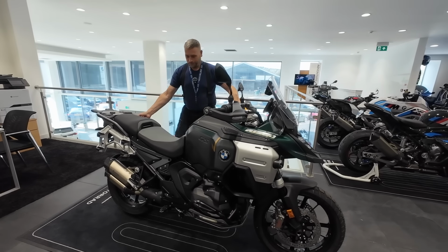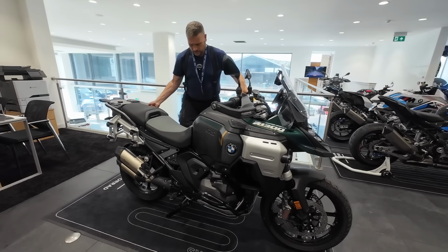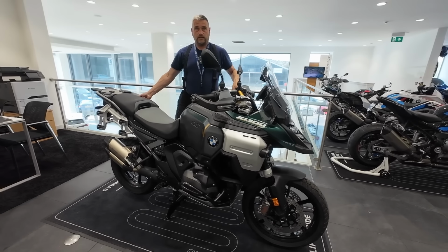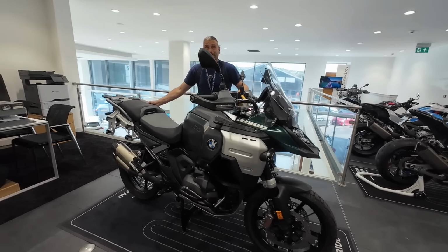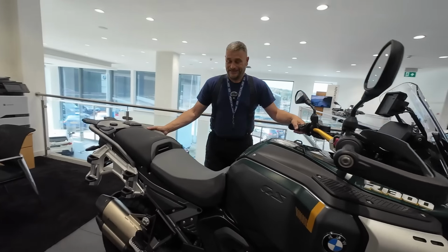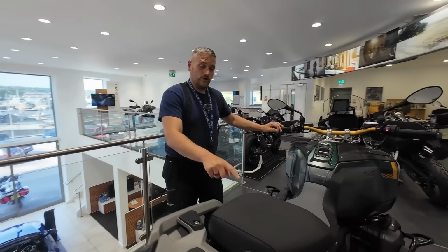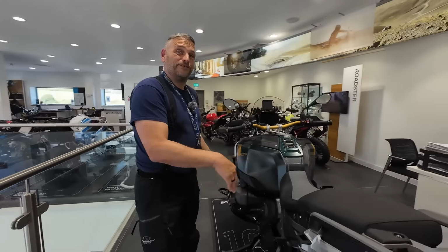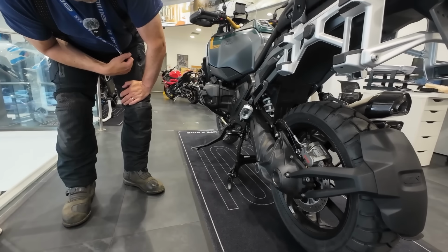You even get a little thing to pull out. That's so much easier than the 1250. That is really cool. You'd think this day and age they'd have a little button that you just go park it up yourself, the wheels would come out and it'd go up. But that is really something special, isn't it?